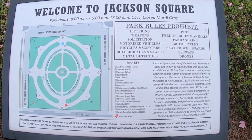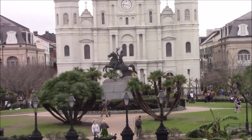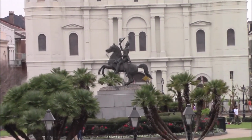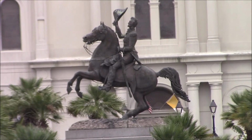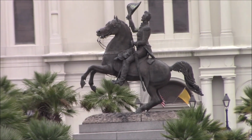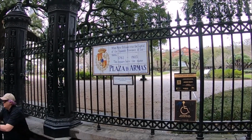Welcome to Jackson Square. This is the Jackson Square travel guide in New Orleans, Louisiana. Known for its food, ambiance, and good times, world-famous New Orleans, and especially the French Quarter, is definitely a must-visit. At the heart of the French Quarter is Jackson Square. In this video, we'll provide tips, directions, parking info, and what to see and do from our own experience.